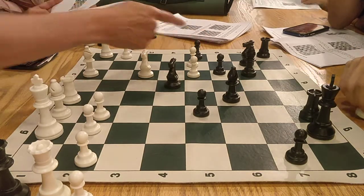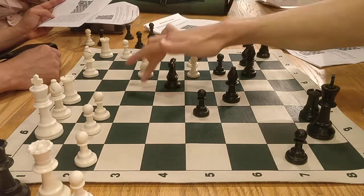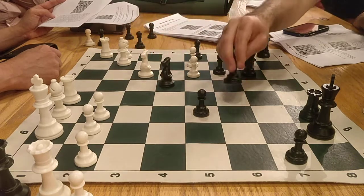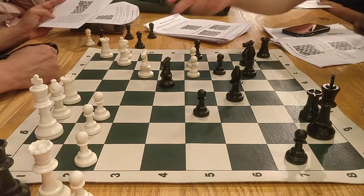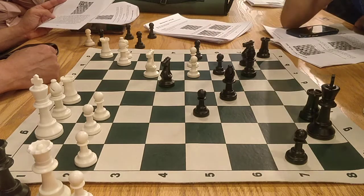I think the best move is just pawn takes pawn. Bishop e3, take this. Because bishop here loses a tempo, so I think he would just develop this piece. He cannot move the knight, so he would lose here. Bishop e2 is possible too. I'm trying to threaten that move and also switch the bishop here. It's taking the danger. Take here.